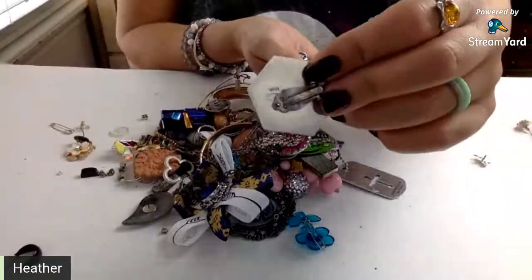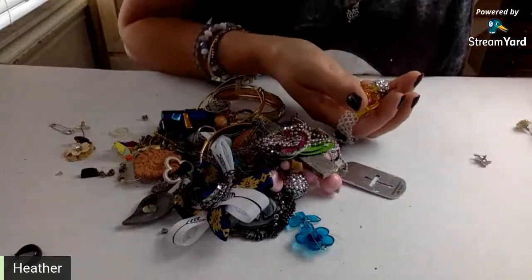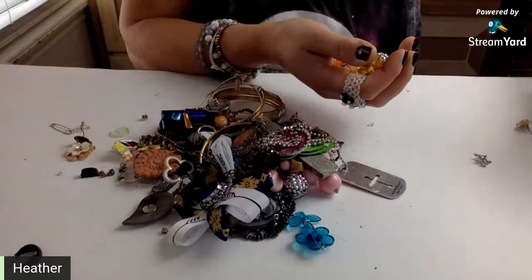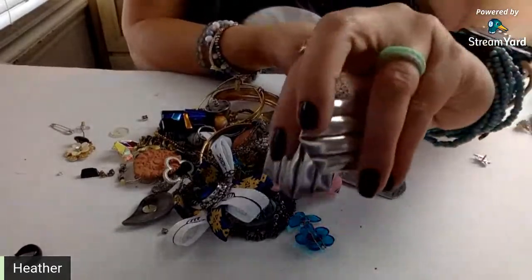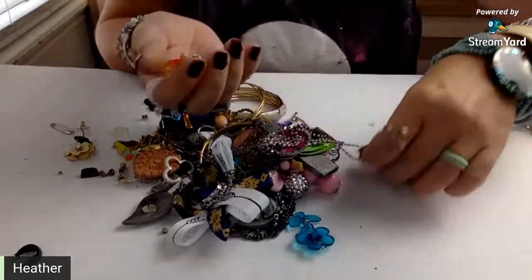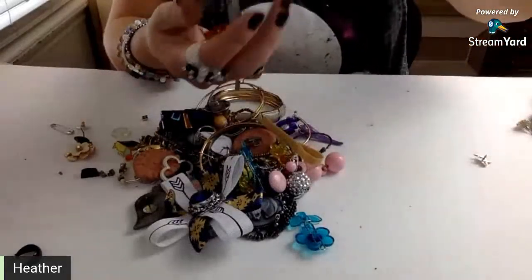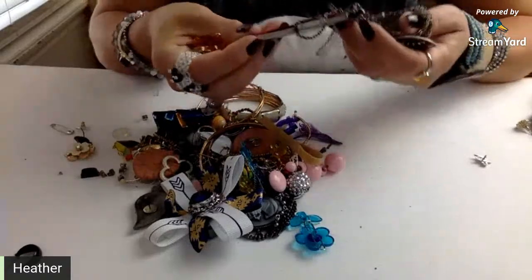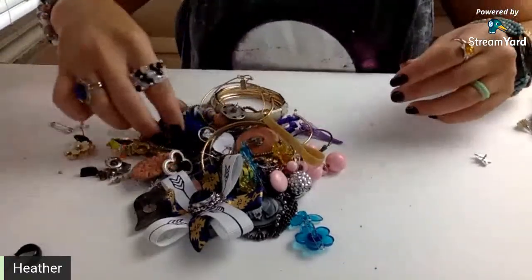Oh, there's our sterling silver other earring. Is that the same one? Hold on. Oh no, yeah. Cool, we found the other match. Got two of them. Okay, that's a really heavy cross, but it's not worth anything.